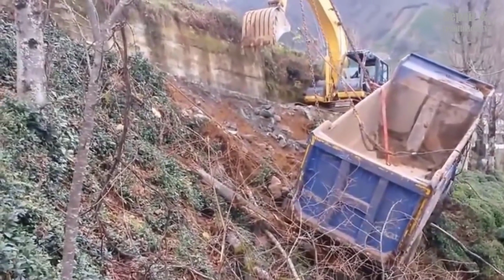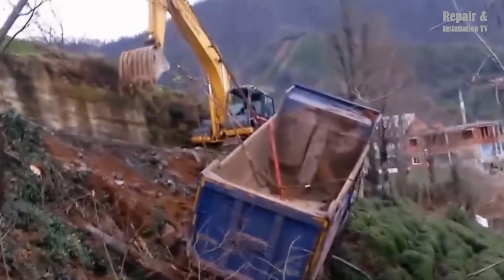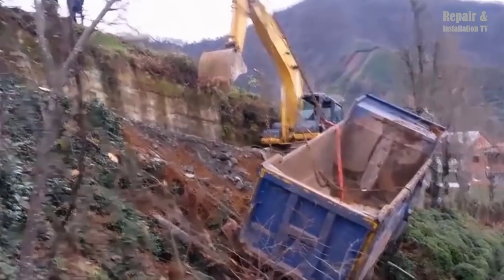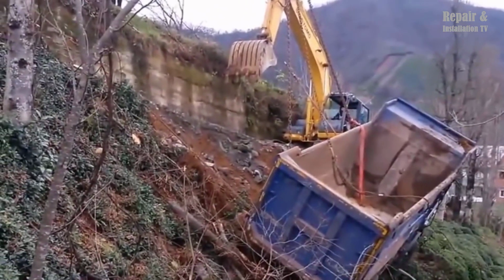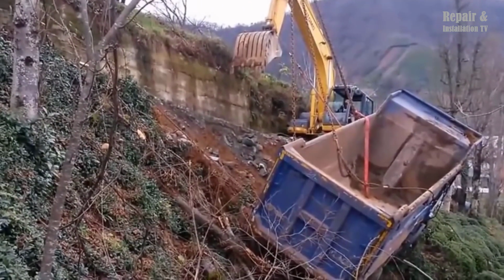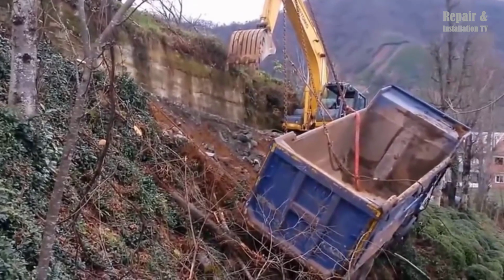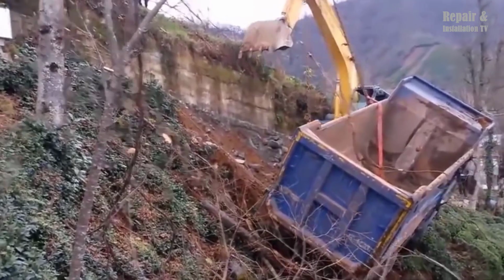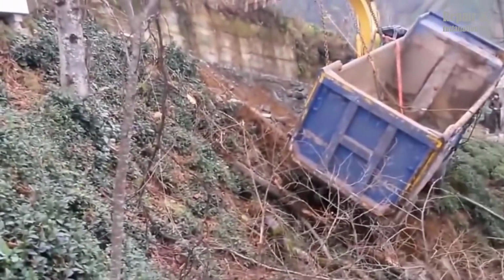The process of rescuing a truck that has crashed down a cliff often involves the use of heavy machinery, such as an excavator. Firstly, the area around the accident site is secured to prevent any further dangers or potential landslides. Rescue personnel assess the situation and determine the best approach to retrieve the truck while ensuring the safety of the recovery team.